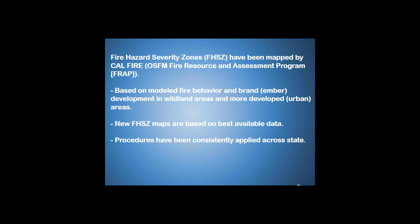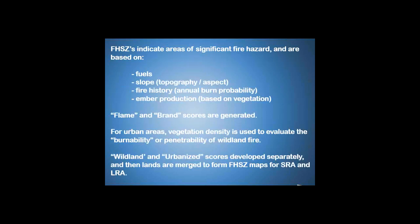So that's what that boundary thing means. They used fuels, slope, fire history, and some measure of ember production based on vegetation. They developed these scores and a definition of burnability, which was really the ability for the fire to burn into more urbanized area. This is typically at the interface, so between wildland and suburbia, let's say.